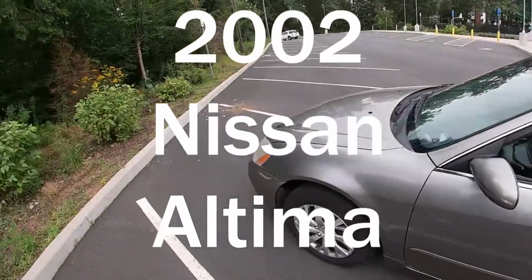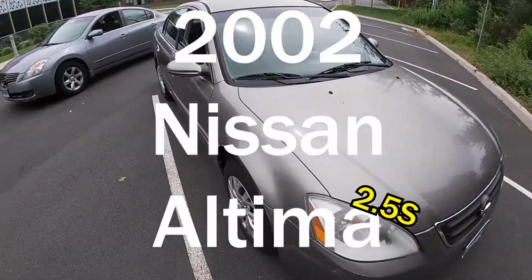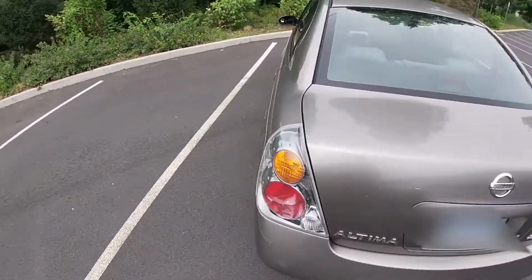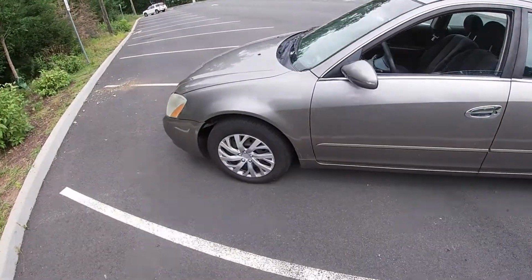2002 Nissan Altima 2.5S. This is my 2002 Nissan Altima 2.5S with a 2004 engine swap, making 90,000 miles with 211 on the body. Let's get right into the review.